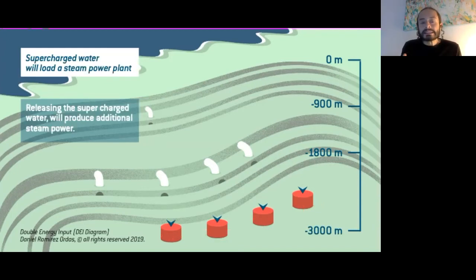When we release that supercharged water, we will be producing additional steam power. This part is similar to a thermal power plant, like a nuclear power plant. You heat water and you change it to mechanical energy, and you produce energy. It's the same as the oil, gas and coal power plants. You heat water, you run the turbines and you produce energy.